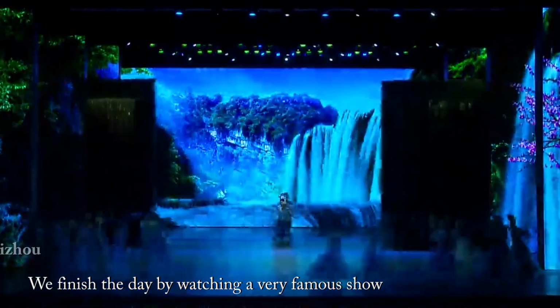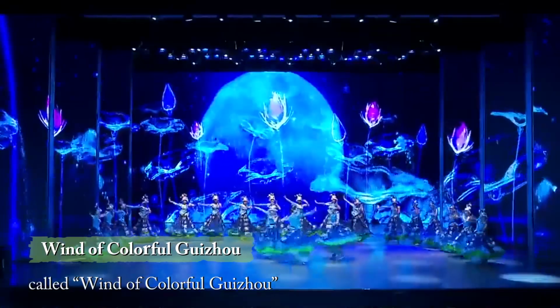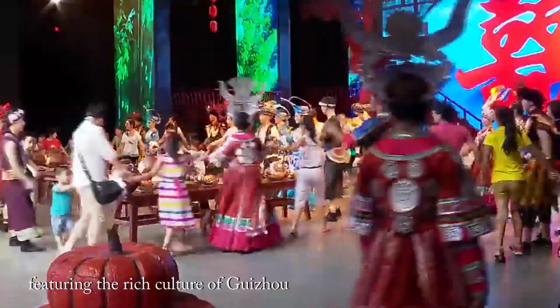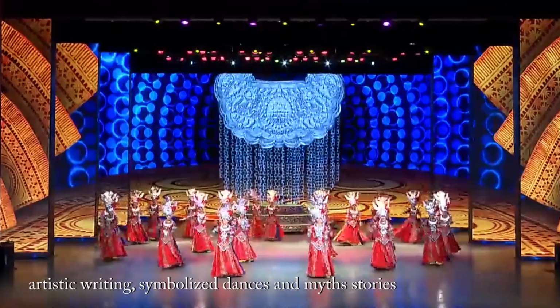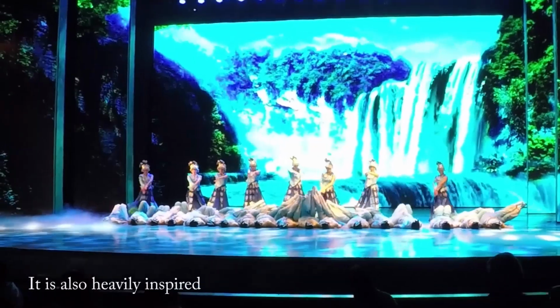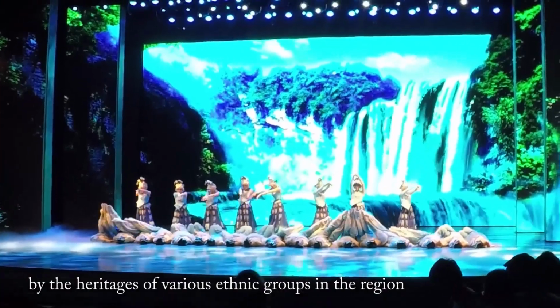Simple and happy. We finish the day by watching a very famous show called Wind of Colorful Guizhou, a large series of singing and dancing performances featuring the rich culture of Guizhou. This show includes folk songs, artistic writing, symbolic dances, and mythical stories. It is also heavily inspired by the heritage of various ethnic groups in the region.